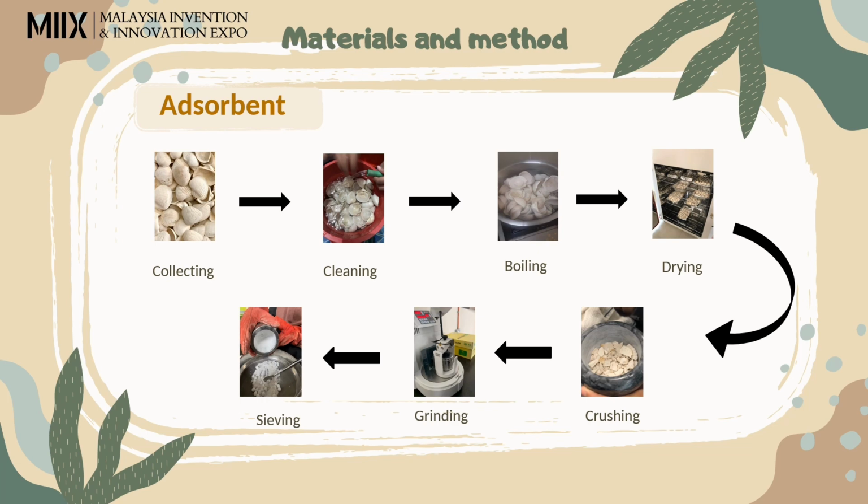Then the shell was milled using the dry milling method for 45 minutes at 500 RPM. Subsequently, the resultant micro-sized powder was sieved using a stainless steel laboratory filter with an aperture of 75 micron. Finally, the powder was calcined in a chamber furnace and stored in a Ziploc bag.